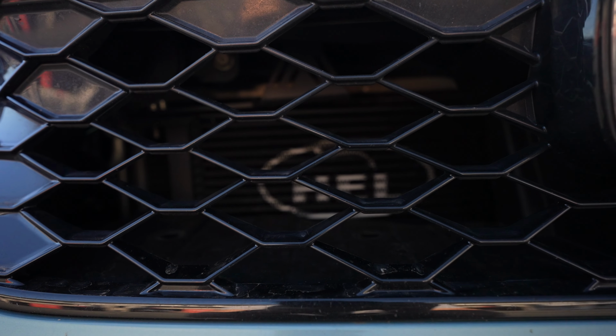You know, I forgot to mention one of the mods that went on this car since the last time that we were out, is the Hell oil cooler. So that guy right there. Now, I've heard various feedback from a couple of people who've been running it for longer than I have. The consensus is that it's not really making much of a difference.